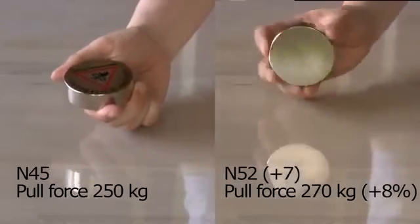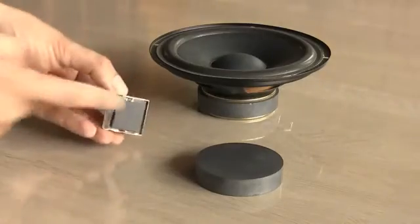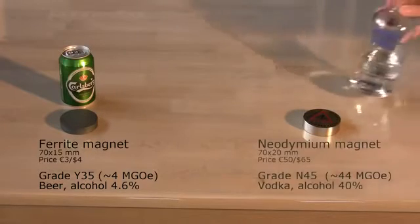In fact, they are both very strong. Let me just compare their strength with the ferrite magnets that most people are familiar with from fridge magnets. Let's say that a ferrite magnet is equal to the strength of a beer. How strong is a neodymium magnet then? Well, it's more like vodka.